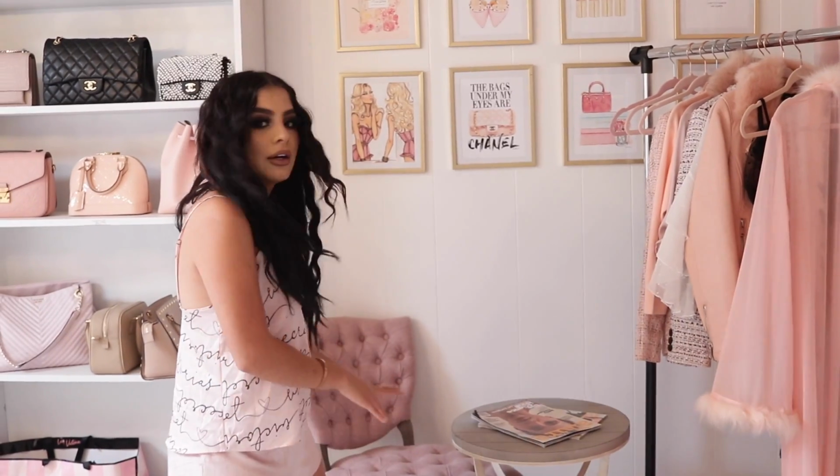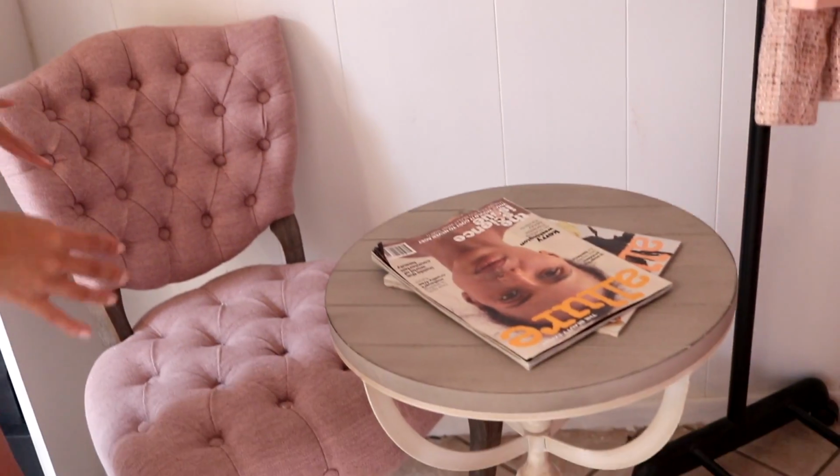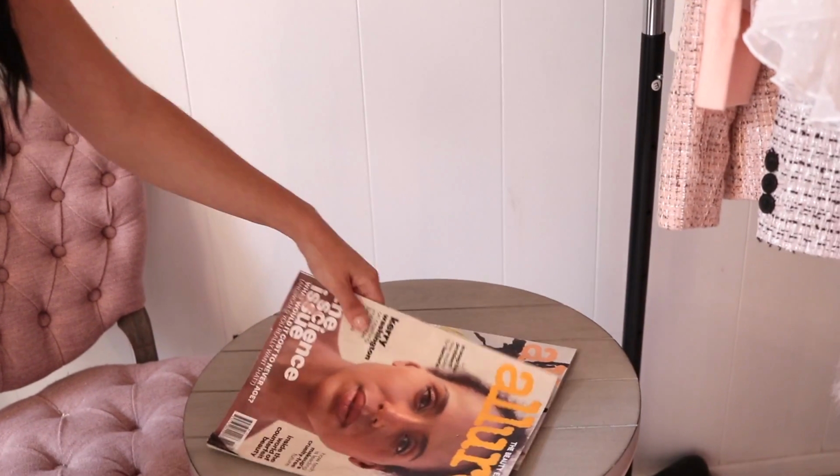And then over here I have a little table. So this is like my little workstation. I use it kind of like a desk slash little coffee shop nook. I make coffee, I sit here. I have some magazines here.